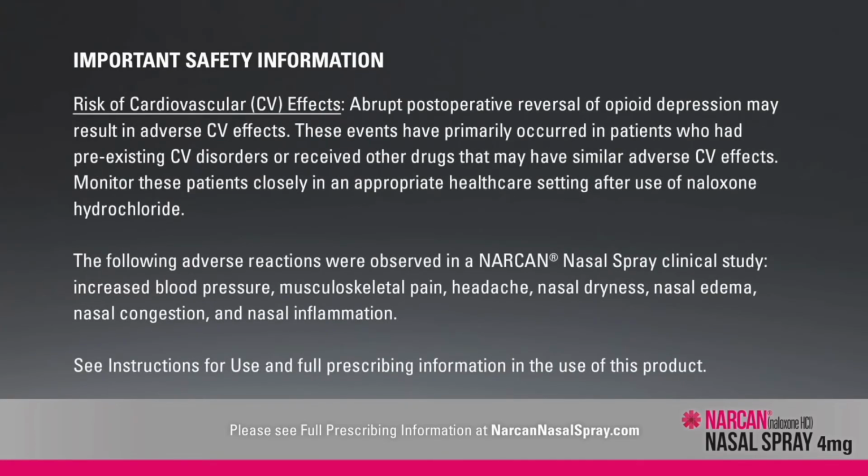Risk of cardiovascular, CV, effects. Abrupt postoperative reversal of opioid depression may result in adverse CV effects. These events have primarily occurred in patients who had pre-existing CV disorders or received other drugs that may have similar adverse CV effects. Monitor these patients closely in an appropriate healthcare setting after use of naloxone hydrochloride. The following adverse reactions were observed in a Narcan nasal spray clinical study: increased blood pressure, musculoskeletal pain, headache, nasal dryness, nasal edema, nasal congestion, and nasal inflammation.